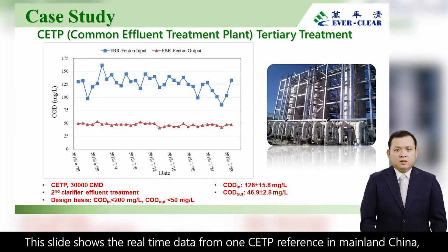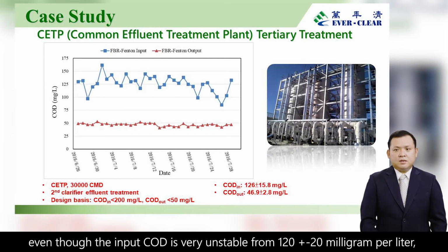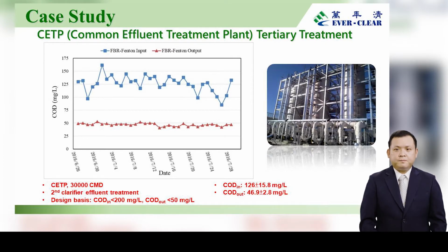This slide shows the real-time data of one CETB reference in mainland China. From this table, you can see that even though the input COD is very unstable, from 120 plus or minus 20 milligram per liter, we can keep the output COD at less than 50, which is the regulated COD standard.